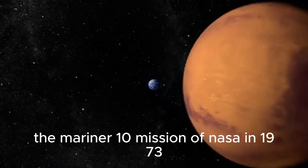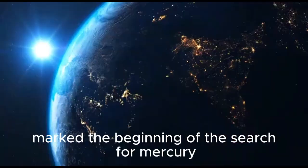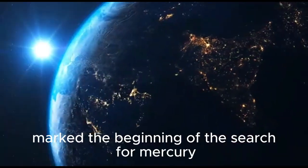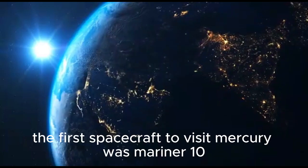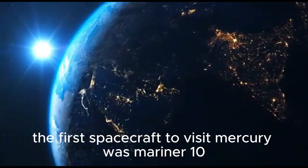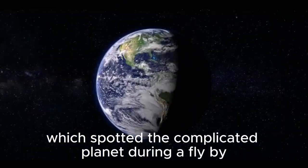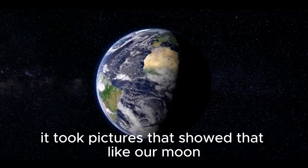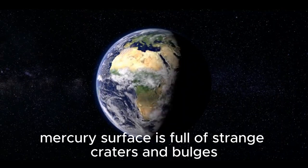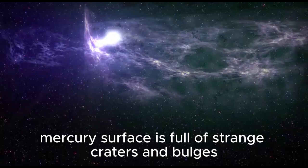The Mariner 10 mission of NASA in 1973 marked the beginning of the search for Mercury, which was followed by the Messenger spacecraft in 2004. The first spacecraft to visit Mercury was Mariner 10, which spotted the complicated planet during a flyby. It took pictures that showed that, like our moon, Mercury's surface is full of strange craters and bulges.